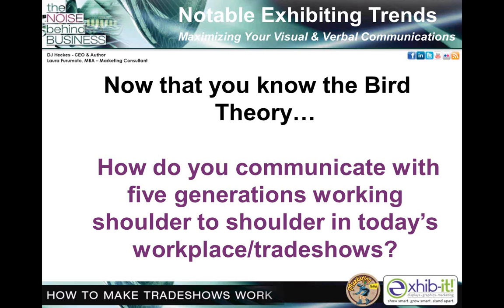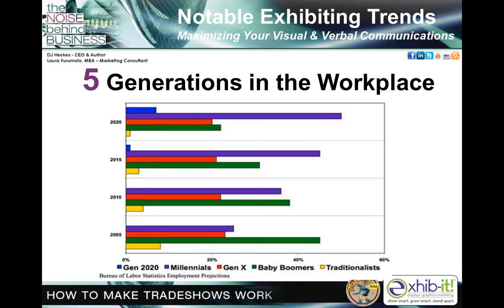All right, so there are many research reports on generational timelines, and there are lots of variations, we're going to go with the most popular timelines noted. First of all, traditionalists. They were born prior to 1946. Baby boomers, born between 1946 and 1964. Gen X, born between 1965 and 1976. Millennials, or Gen Y, born between 1977 and 94. And Gen 2020, or Gen Z, born after 1995.